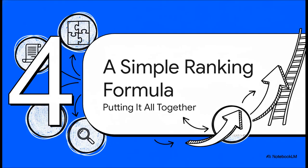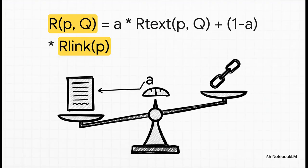So, we have all these different signals: content, structure, usage. How in the world does a search engine blend them all together? Well, the real formulas are, as you can imagine, insanely complex and top secret. But we can look at a simplified model to get the general idea. Okay, don't let the math scare you off. It's simpler than it looks. Just think of it like this.